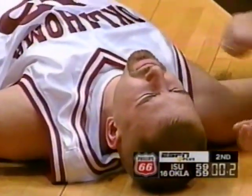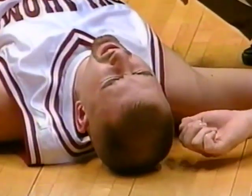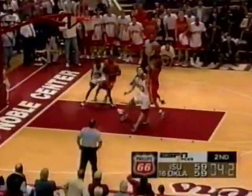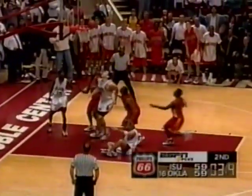See Heskett in pain, and this is a tough kid as well. He sat out a year with a bulging disc problem in the back. Let's take a look now and see if we can see it. Tinsley bringing the ball down the floor, and he's going to collide with Tim Heskett.